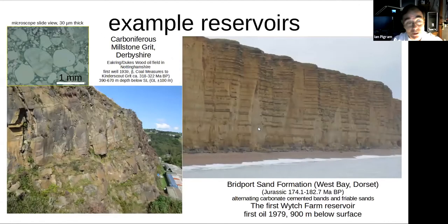So these are two examples of reservoirs. On the left, you've got the millstone grit. If you frequent the Derbyshire Dales, the Peak District, that kind of area, or do any climbing, you'll be very familiar with the millstone grit. And on the right-hand side, there are pictures of the Bridport Sands, and they constitute the reservoir that was first drilled for the Wytch Farm oil field in the Poole Bay area. And the Carboniferous limestone on the left was actually drilled in 1939 and provided some really useful oil during the Second World War from a location in Nottinghamshire at Eakring and Duke's Wood.